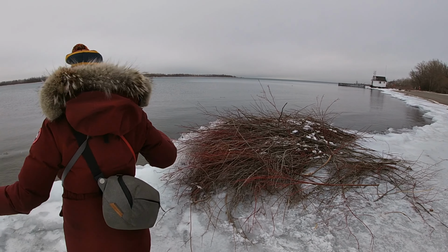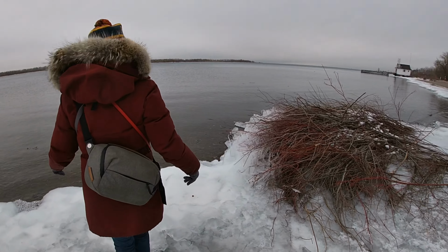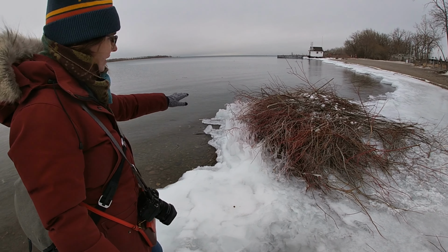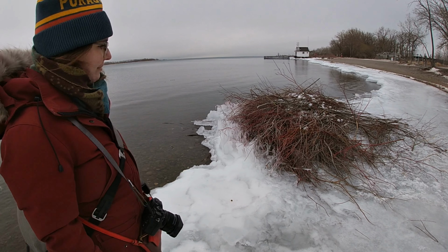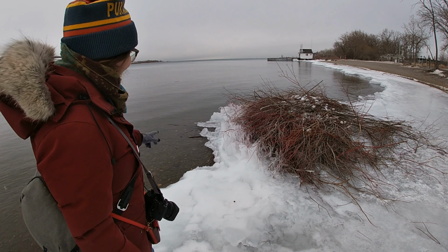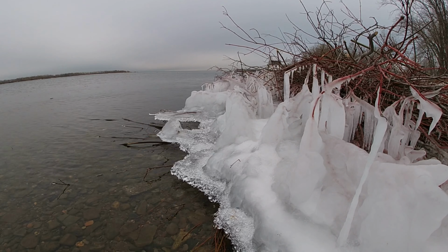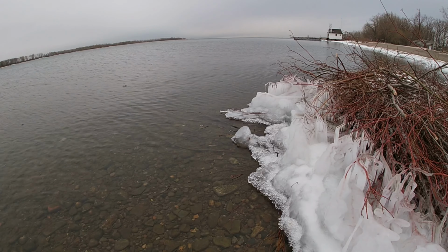And then if you come around here, you can see where the waves have crashed over this. I don't even know what this is. Maybe a blown over tree? I don't know. But you can see the beautiful ice formations that it's creating. It just makes for a picture perfect shot.